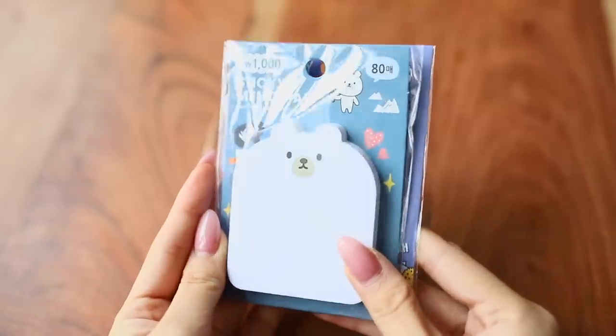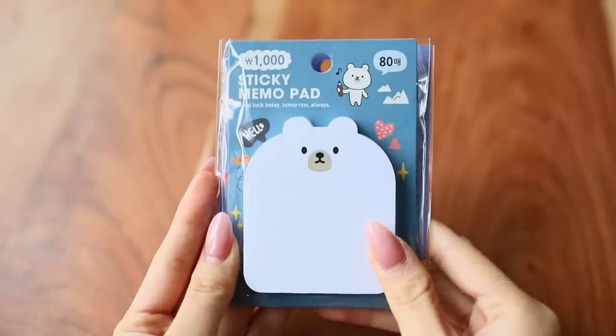And then I have these ones, which are just a polar bear at the top, and I love that. I love the shape that he's in. He's in like this cylindrical shape, and it just looks like he's like a big cylinder of polar bear-ness.